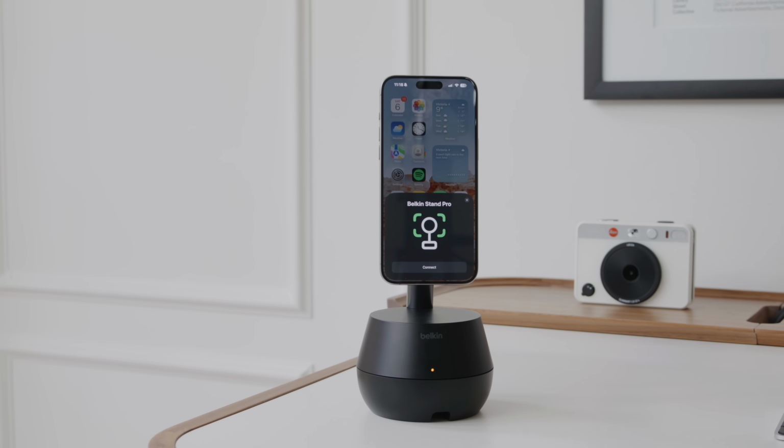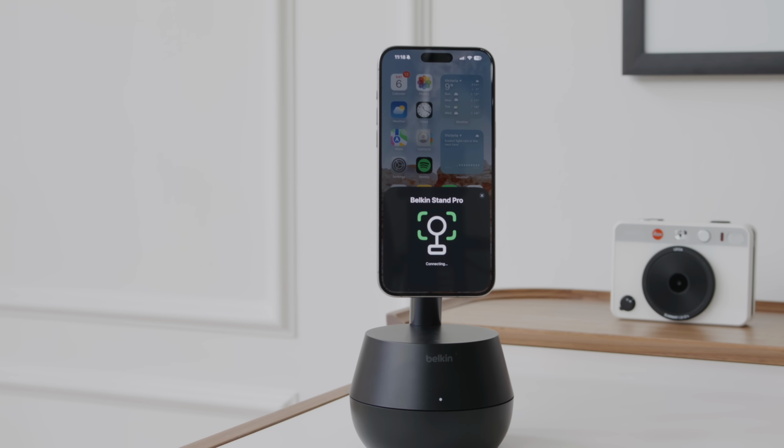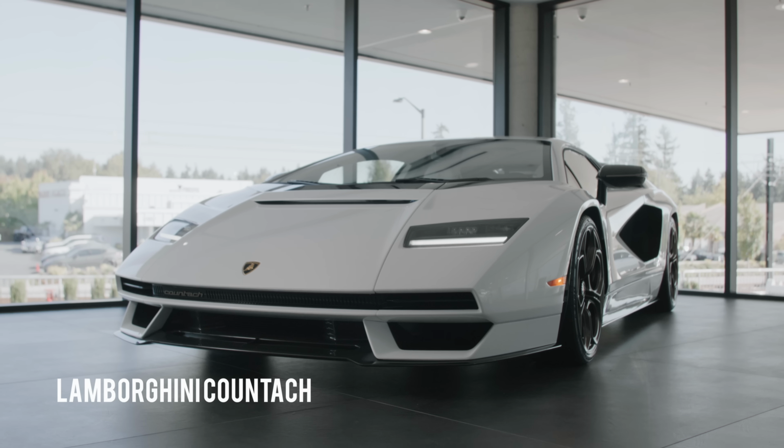And as I said, it's really good for any vloggers out there who don't have an external videographer or somebody filming for you, to be able to still film yourself. It is no app required. You go ahead and pair it via NFC and it is good to go. And with such a seamless accessory, it is one that is really easy to start using right away.